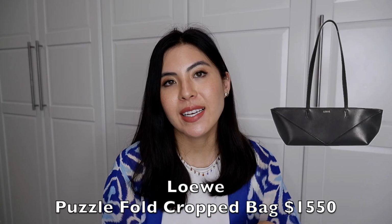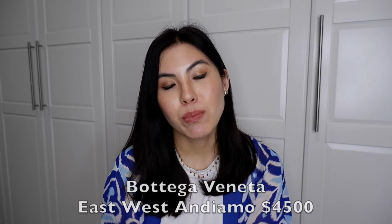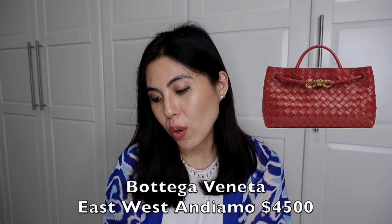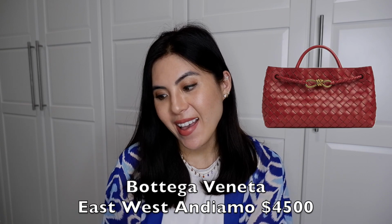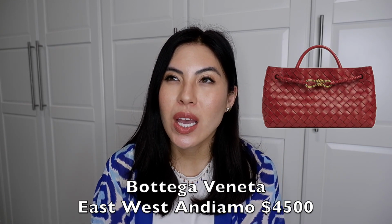Another really nice East-West shoulder bag moment. It's the beautiful leather, the beautiful triangle line that goes through, it's a very simple, understated bag. Yeah, definitely a great one. The next bag is the Bottega Veneta Andiamo East-West bag. And I love this bag. I tried this bag in a new sage and travertine color at the store, and I think a light blue version, and I fell in love.